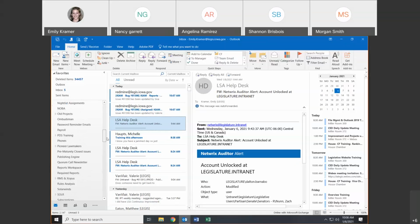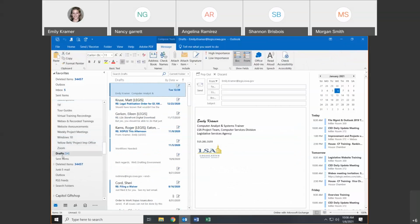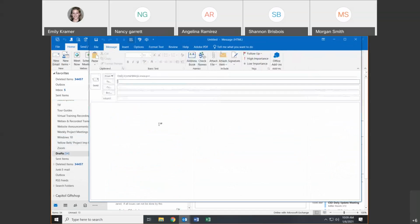So scroll down. These are all of my subfolders. I have a lot of subfolders. Depending on who you work for, you may as well, or you may be creating those yourself. The next one here is drafts. These are messages that are kind of in a waiting room area. So let's say I create an email message and I want to send this to someone.